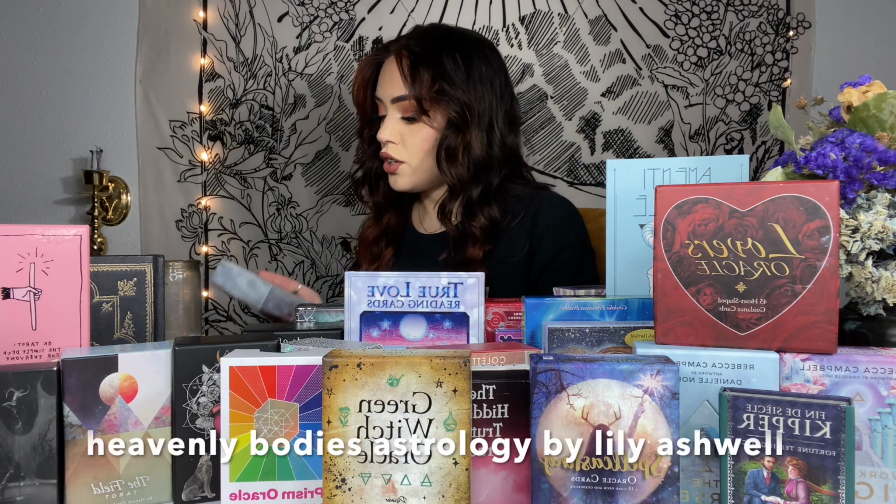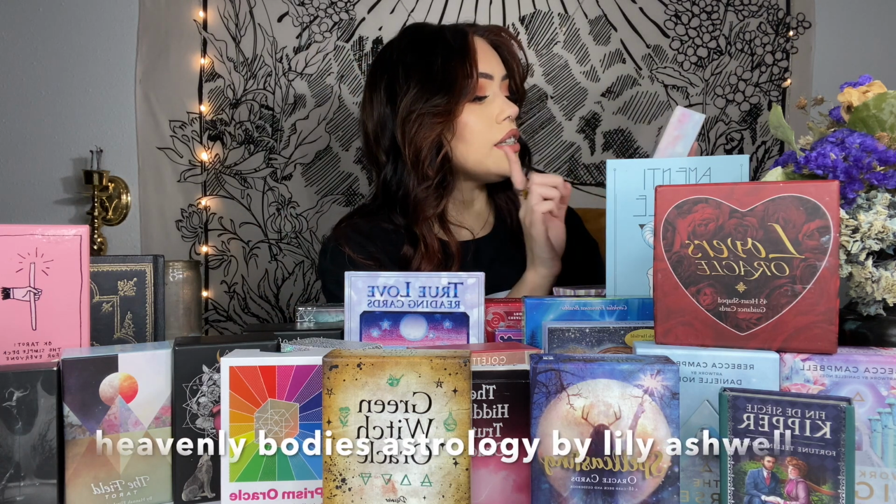All right, so Heavenly Bodies Astrology Deck by Lily Ashwell. This is my favorite astrology deck, you guys. I use this in almost every single one of my readings. This is a deck that I would 100% purchase over and over and over again. I don't actually remember where this is from, you guys. This was gifted to me from a friend. I didn't ask him where he got it from, but I'm sure if you just type this in on Google, it will pop up somewhere.